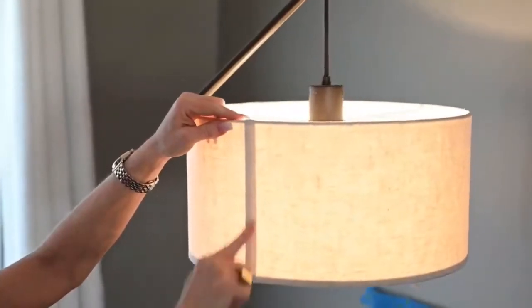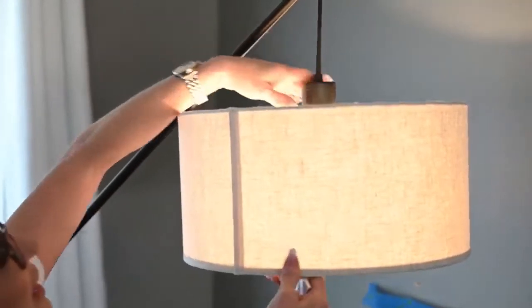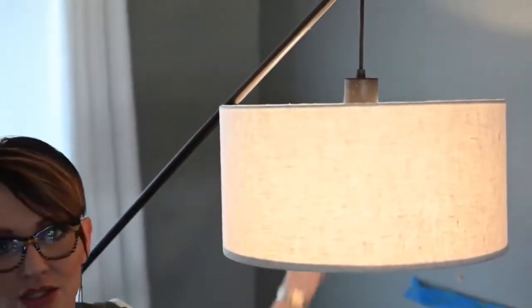A lot of people have this showing to the world, and guess what? That is a seam. Just hold this tight and rotate that, and it'll be back against the wall. Looks so much better, and it's so simple.